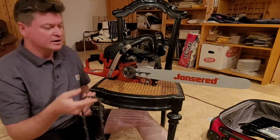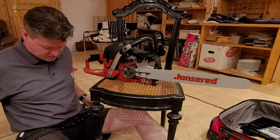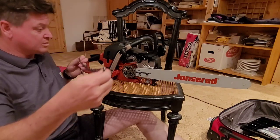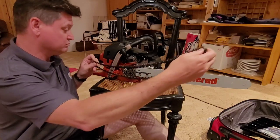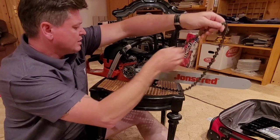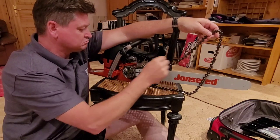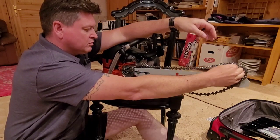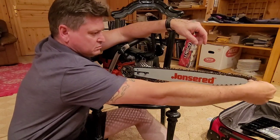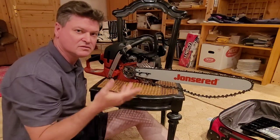Why would anybody buy a Jonsered instead of a Husqvarna? Simple. Because Jonsered are nicer. That's my opinion. That's it. I see these as the gentleman's chainsaw. I just do. I see them that way. Husqvarna will wear a suit and tie. Jonsered is a tuxedo.